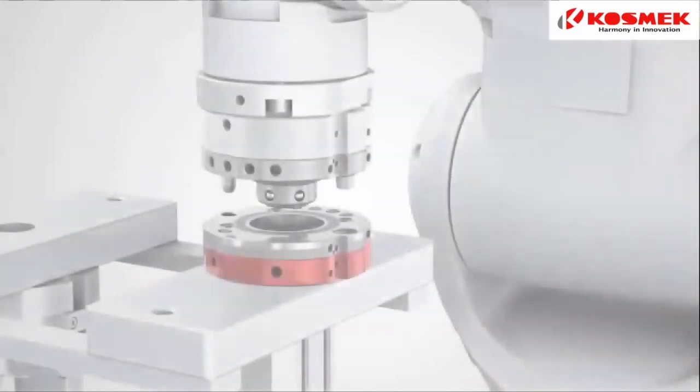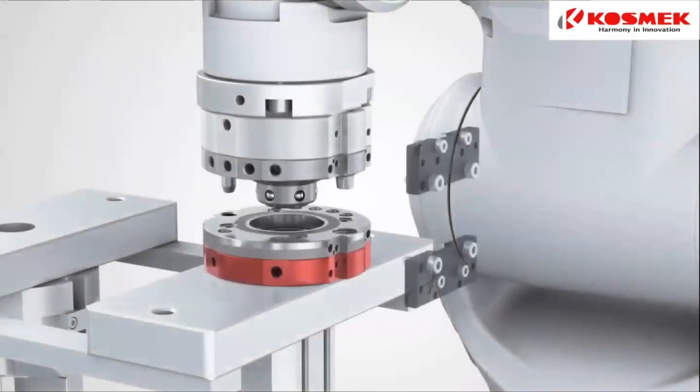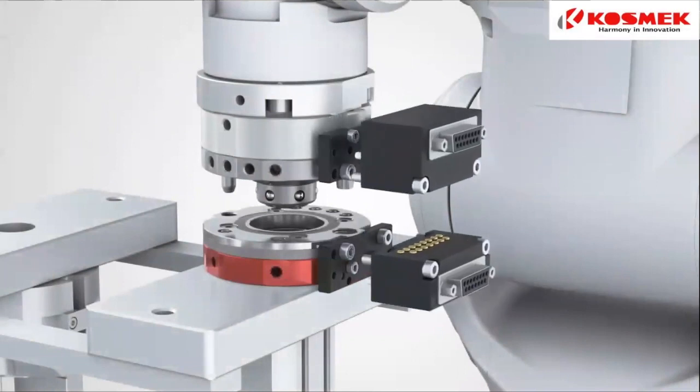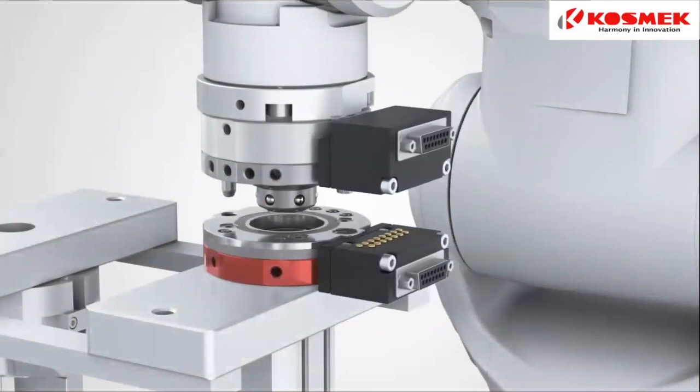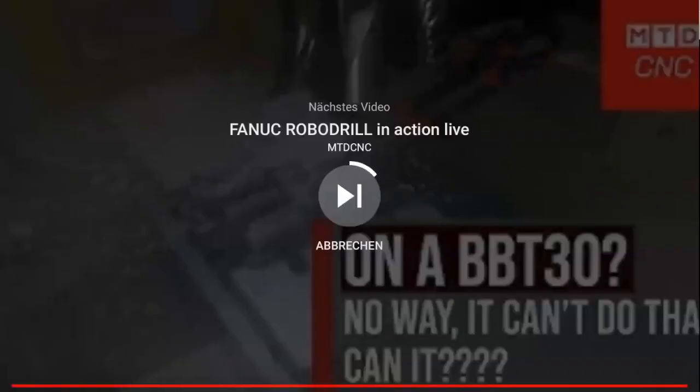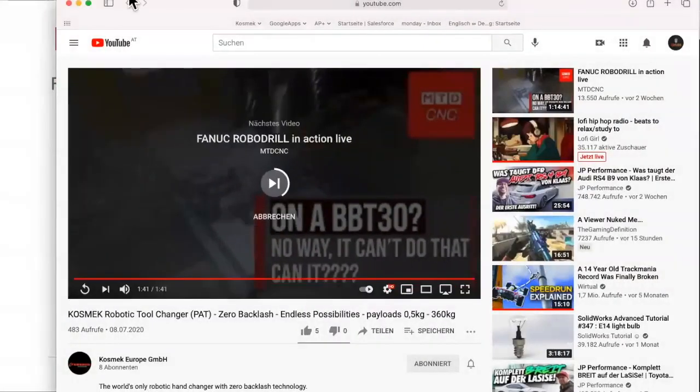And now we're coming to our electrical connector options. You can see the mounting brackets here, and on the mounting brackets the connector options will be connected. When we are connected from master and tool side, there are no connection errors occurring.